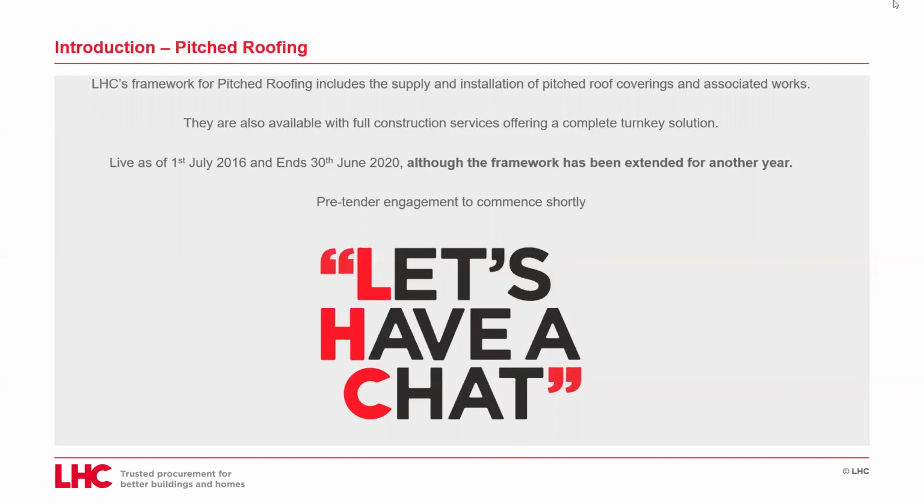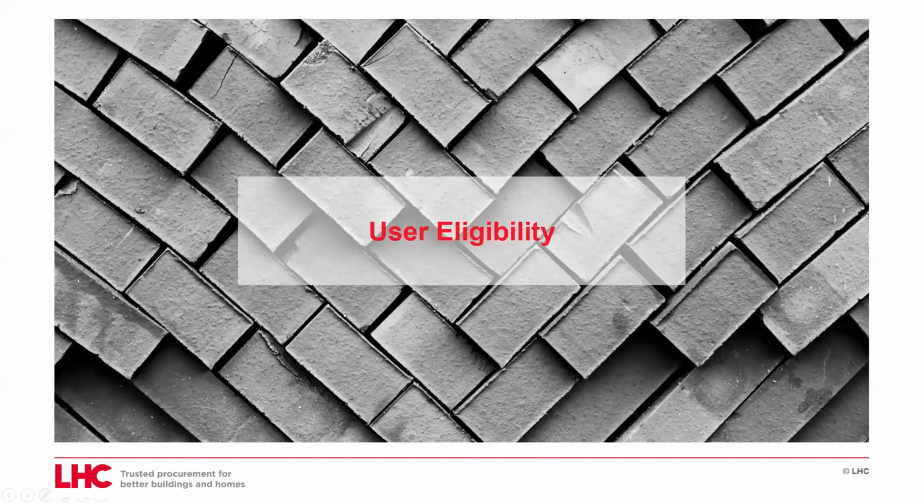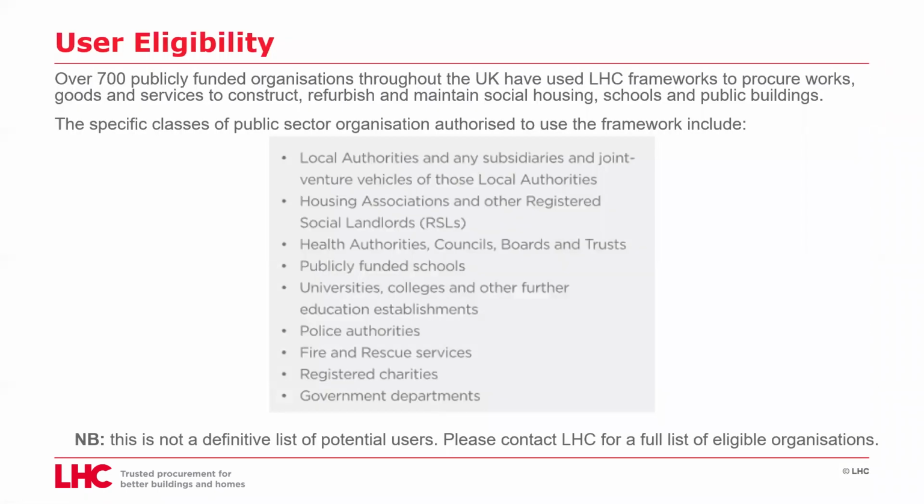past this date. With regards to user eligibility, the framework can be accessed by any publicly funded organisation across the UK. Typically, organisations that access this framework are local authorities, health authorities, schools, universities, blue light organisations, and central government. The list shown on the screen isn't a definitive list, so if you are unsure as an organisation on whether or not your organisation qualifies to access LHC frameworks, then please do ask.